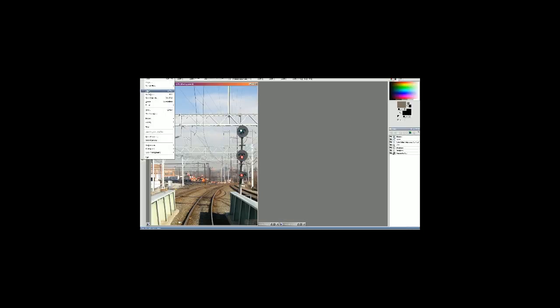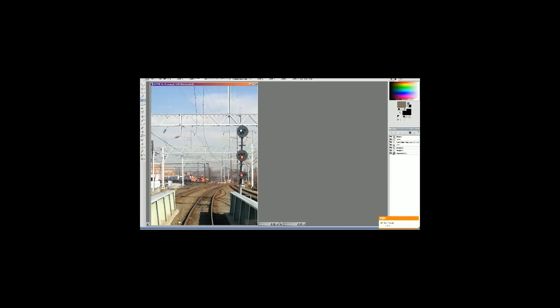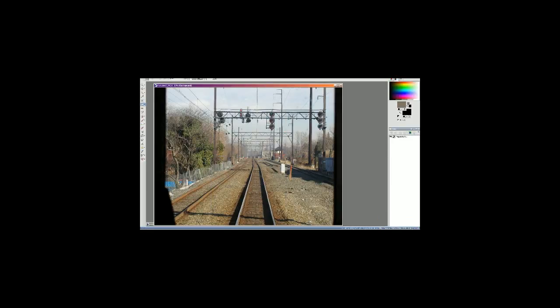I go for a JPEG quality rating, at least as Paint Shop Pro puts it, of 10, with 0 being the best. Oh, here's a scene you don't see anymore at CP Newtown Junction.